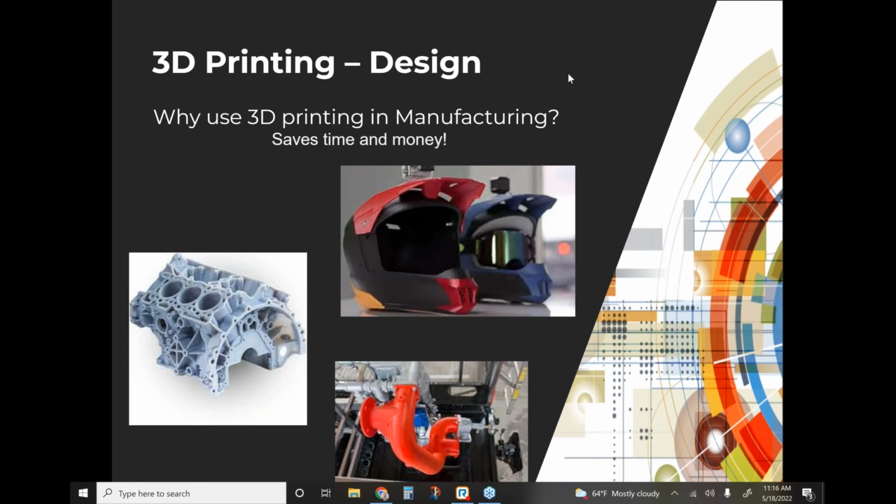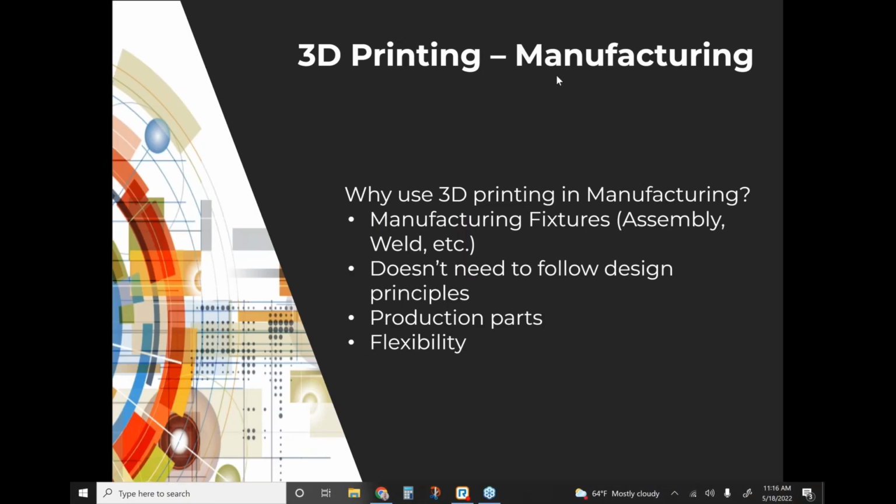There's even some, when you get into the high end, it can print metals, which is crazy. There's a lot of different technology, and it's not just for iterative design, but it gets into manufacturing as well. A lot of areas that we see it. A good shocking one for me was that one of our customers uses them for assembly fixtures and things like that, which isn't shocking at all.